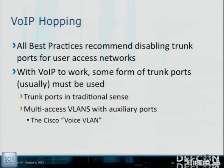So back to what we said, all best practices recommend disabling trunk ports for end user access networks. But the irony is, with VoIP to work, some form of a trunk port must be used. That's a trunk port in the traditional sense, which is what I'm going to talk about with this hotel case study. And then there's also the multi-access VLANs with auxiliary ports, which is the Cisco Voice VLAN.